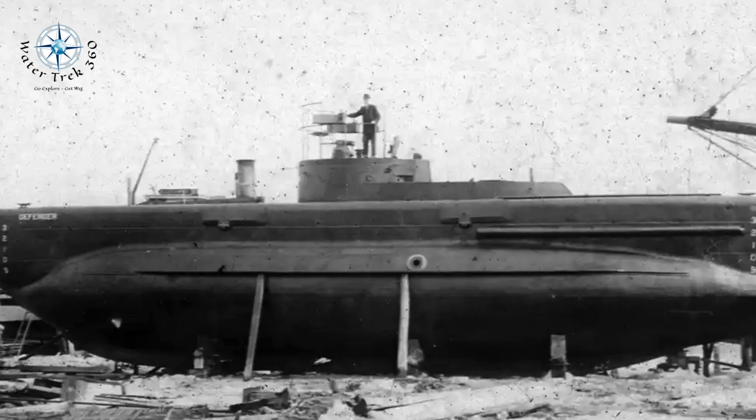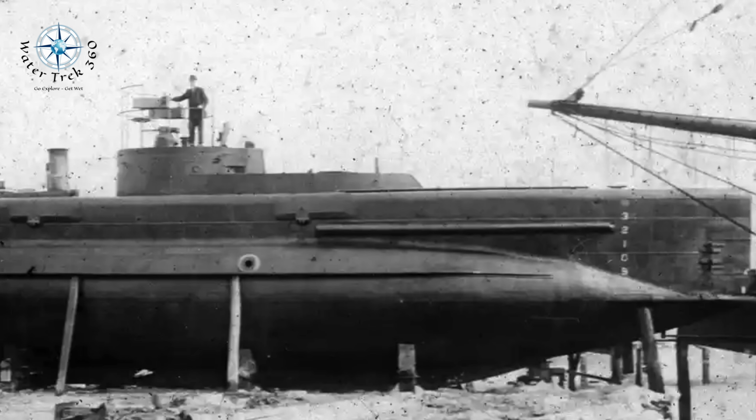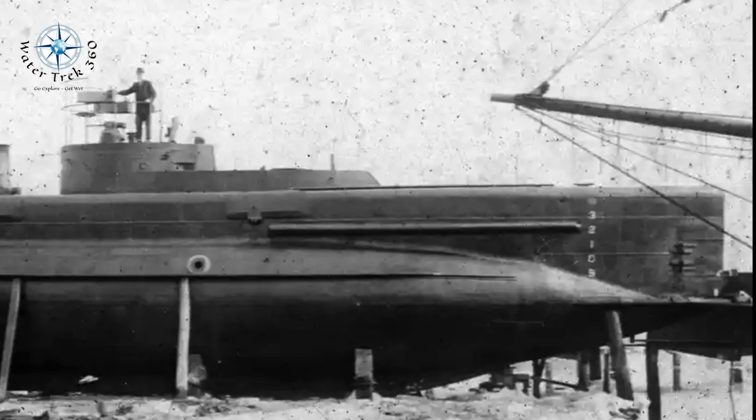Let's explore the history of this ill-fated vessel, the little sub that couldn't, and its trouble-plagued creator. The submarine is the experimental submarine, the Defender. The Defender was a 92-foot-long submarine built by the Lake Torpedo Company out of Bridgeport, Connecticut. The company was founded by Simon Lake, an inventor, mechanical engineer, and naval architect.